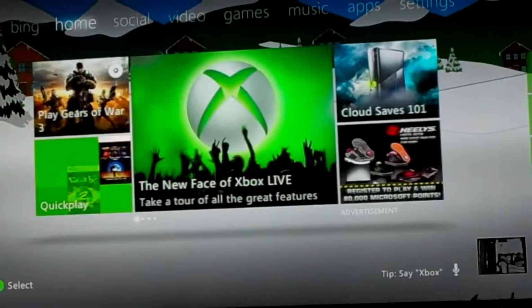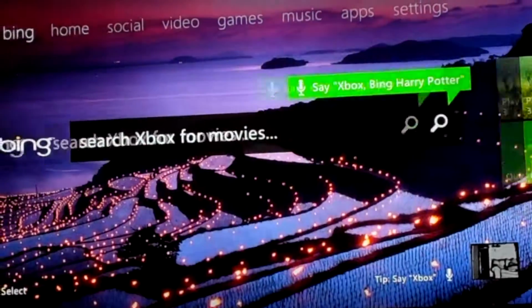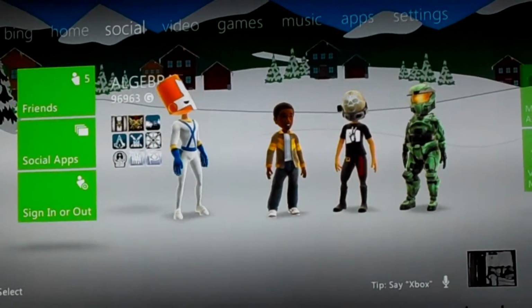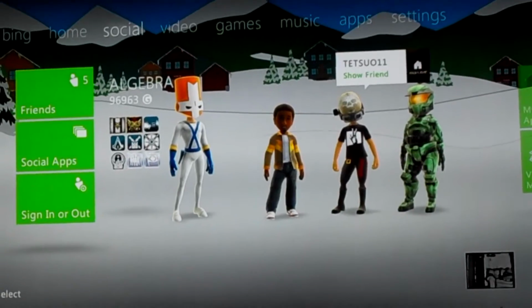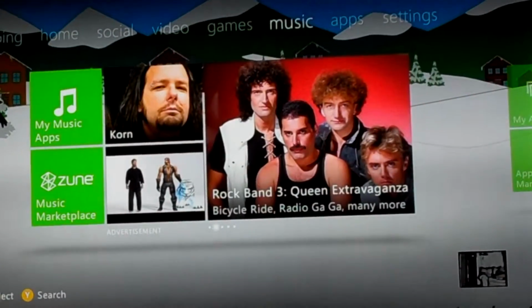And that's a quick little walkthrough of the new Xbox dashboard. So that way it gives you a taste of what will happen the next time you connect your Xbox online, because it's one of those mandatory updates if you want to play games with friends and things like that.